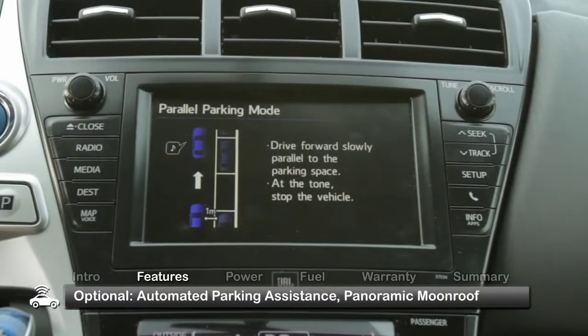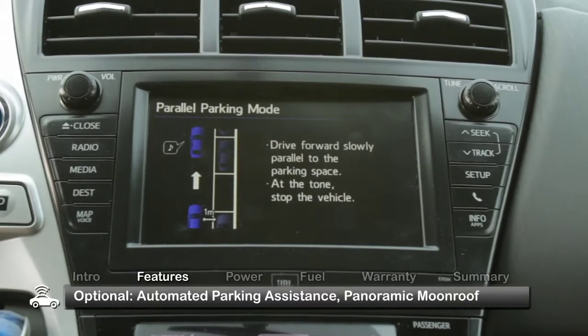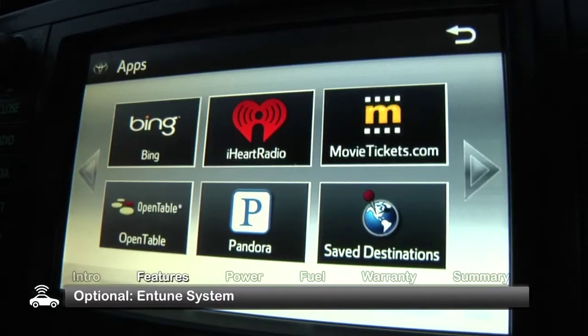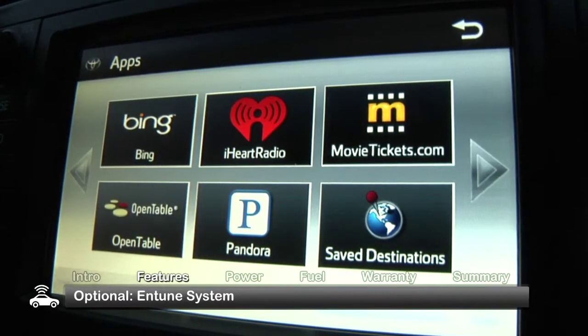Opting for the advanced technology package adds automated parallel parking assistance, a panoramic view moonroof, and the Entune system for accessing smartphone apps such as Pandora.